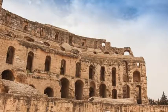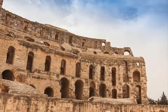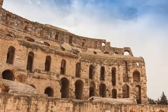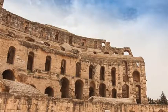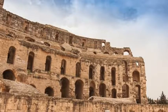Light flows through the arena in all directions. Each level has 64 rounded arches, giving the building a highly filigreed appearance. The magnificent mosaics decorating the arena floors are unique masterpieces. In Djem, local traditions and Roman building skills meet in a unique symbiosis.